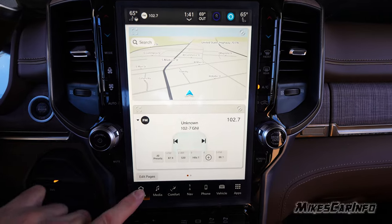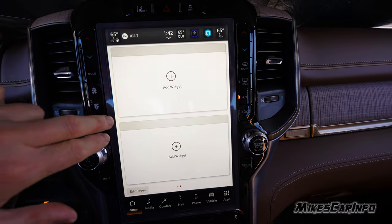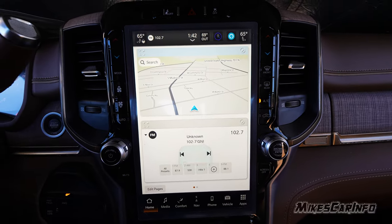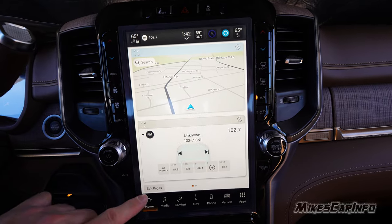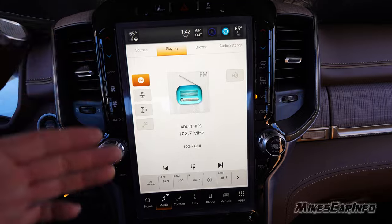On the home screen here, we have a split view, and we can have different views. We can even add more widgets here on the home screen. It's similar to a cell phone, I guess. But right now, it's just showing the navigation map and then whatever the radio is doing here. So we can edit the pages and choose what we want. The next one will be media. So whatever's playing, we can view right here.